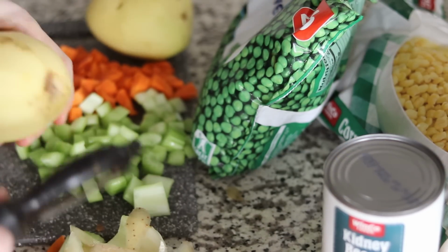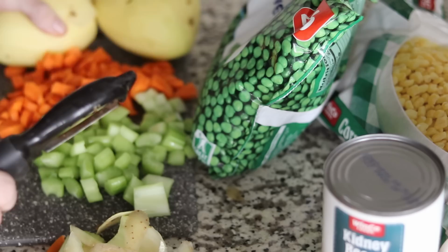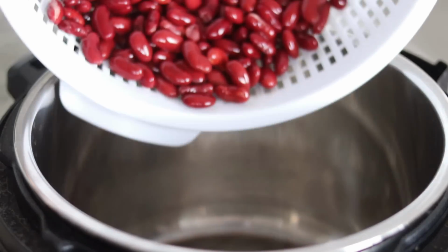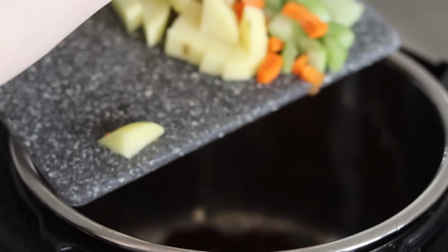And if you've got an Instant Pot and you're trying to replicate this recipe, I cook it on high pressure for 25 minutes with 5 cups of water. All right, so this is the can of beans that I've rinsed. And we've got our veggies and potatoes.